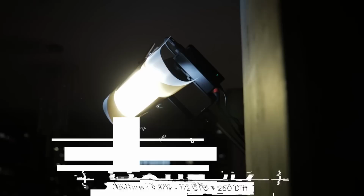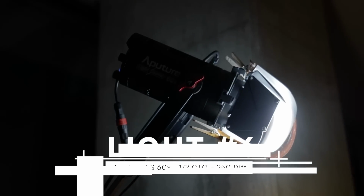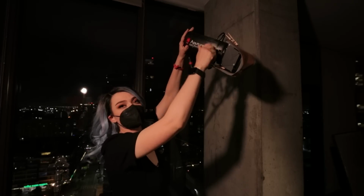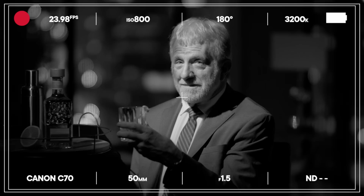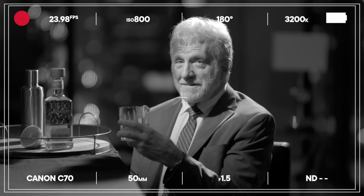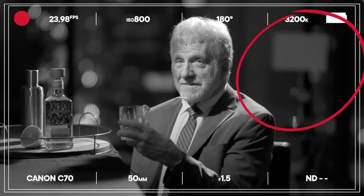Next, I'm gonna do a backlight, which is that 60X with some diffusion and CTO on it. This is going to create some separation from the background. All right, and striking. Right now, I think it looks pretty good, right? Yeah, I think our subject's exposed nicely, separated really nicely. Yeah. I would probably, I'm seeing on the right, it's falling into darkness. It's a little lonely back there.